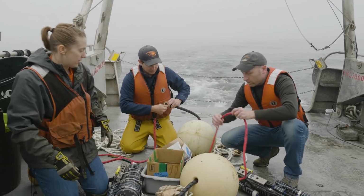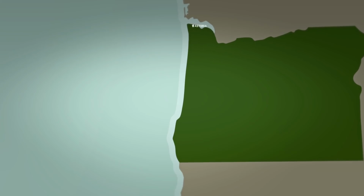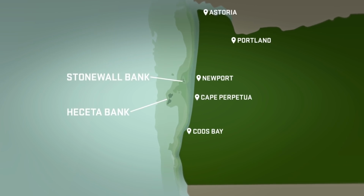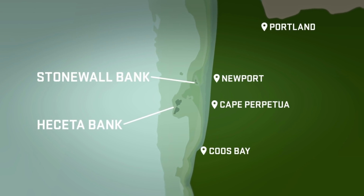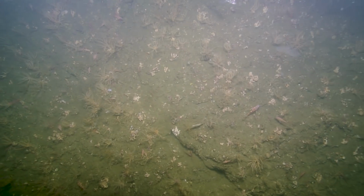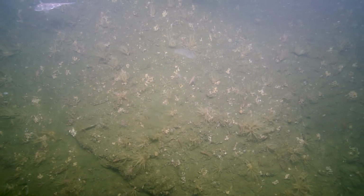It's Heceta Bank and Stonewall Bank. We call that the Heceta Bank Stonewall Complex. And it's that area where you see high amounts of chlorophyll in the water from phytoplankton blooming. We see a really productive upper ocean where fishermen can go out and catch fish. So it's this special area. And the reason it is special is because of that underwater topography and the way the currents interact with it.